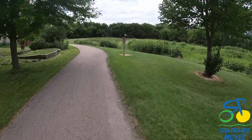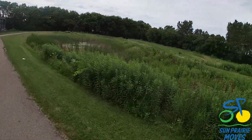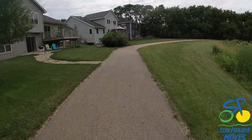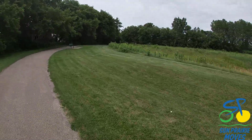Be aware that sometimes people wear headphones, might be listening to music. So here on the right is the grassy path that you could take. It's a little up and down, but it's a nice option to ride across some grass, and we're going to come back onto the trail.